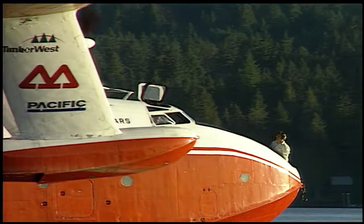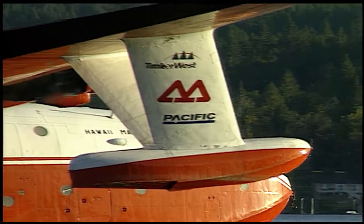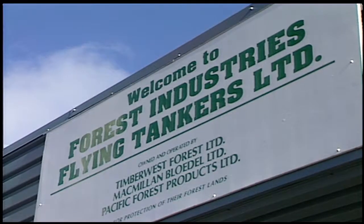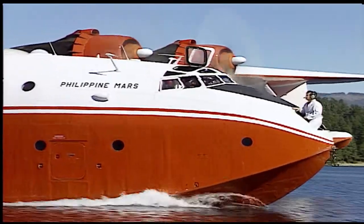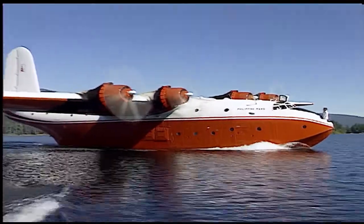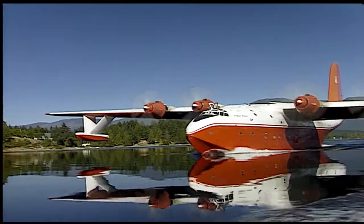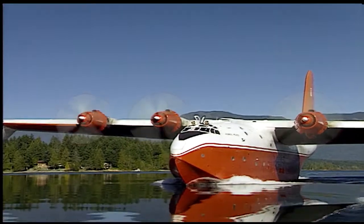The water bombers are owned and operated by a company formed by an alliance of 3 large forest companies with holdings on Vancouver Island and the adjacent mainland of British Columbia. Called Forest Industries Flying Tankers Limited, the company mission is to protect the forests of the stakeholders. The broader mandate is to fight forest fires whenever they are called upon to do so. And the main weapons in the fight are the 2 water bombers, Philippine Mars and Hawaii Mars, the largest operational flying boats ever built.